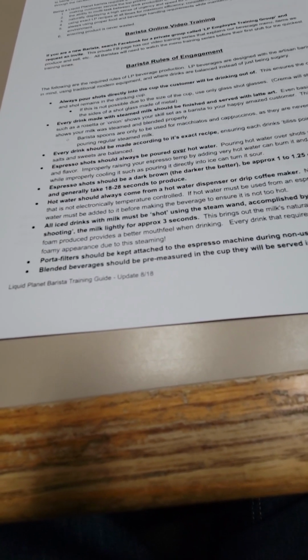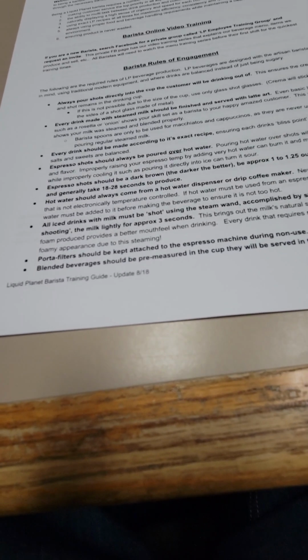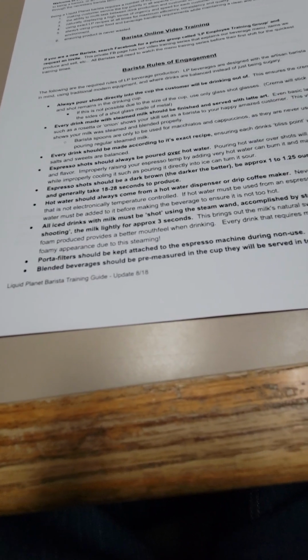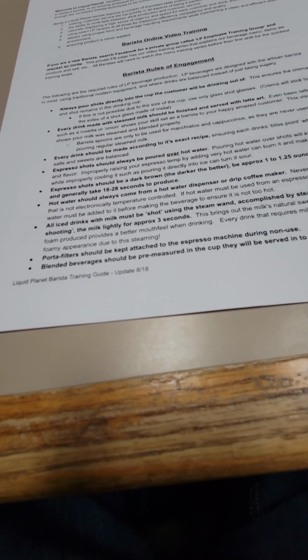Number 5, espresso shots should be dark brown. They shouldn't be light in color. They should each be about 1 to about 1.25 ounce per shot. So a double shot usually produces about 2.5, maybe a little bit more ounces, 2.5 to 3 ounces sometimes, depending on the machine. And they should generally take place, 2 shots, within about 18 to 30 seconds. 2 shots dispensed at 18 seconds might be great for that day. 2 shots dispensed at 30 seconds might be great for that day. Anywhere in that range typically is good.